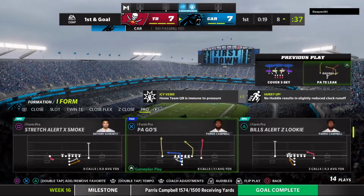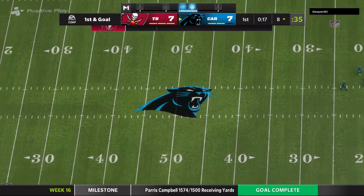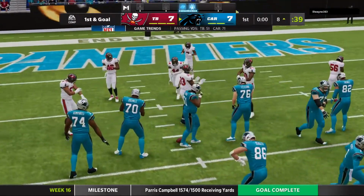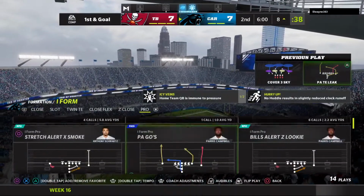Already over 1,000 yards receiving this season. That catch is just going to add to his total. Certainly not resting on his laurels. He's trying to continue to gain as many yards as possible and continue this big season. These two teams all tied after one.